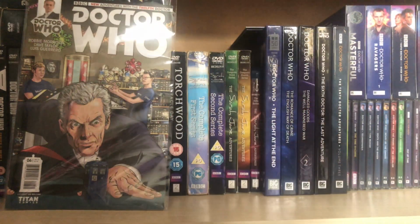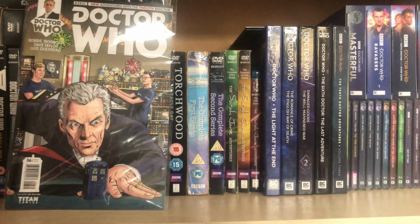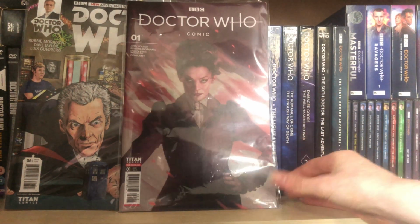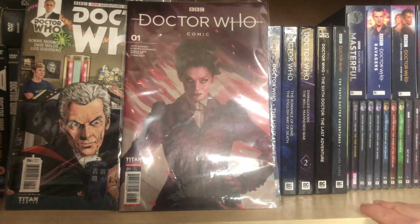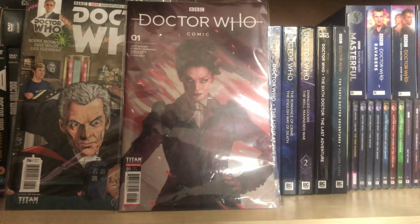So yeah, I've also been reading the Missy comic, which is the first comic that I've been picking up monthly probably since lockdown began. Even before then I had stopped collecting these monthly, but I really wanted to pick it up monthly for the Missy comic. Sadly they didn't have the cover of her playing chess that I wanted to get. They had this one though, which is equally as nice.